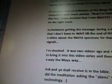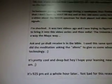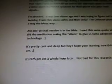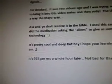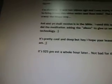The universe provides a way, the Maya way. Ask and you shall receive is in the Bible. I used the same quote when I did the meditation asking the aliens to give us some advanced technology. It's pretty cool and deep, but hey, I hope you're learning new things like I am. It's 9:25 p.m., a whole hour later. Not bad for this research section.